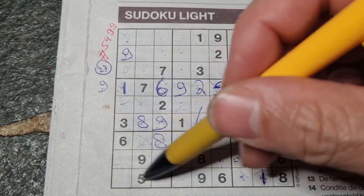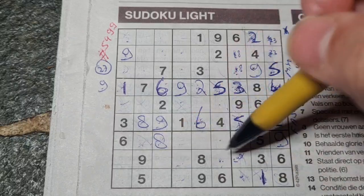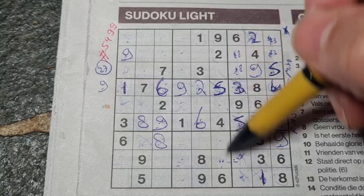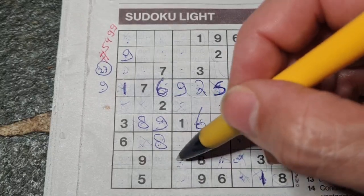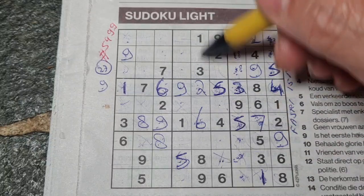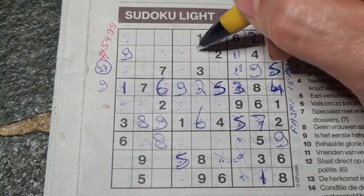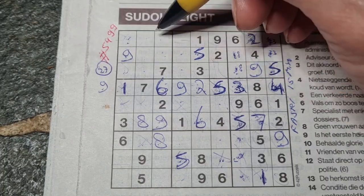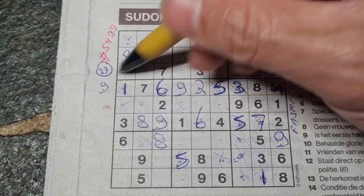5 in this row, 5 in the last row. So the row between, and only 2 places left for the 5 should be here or there. We see here a 5 in this column. No 5 there, 5 should be here. 5 in this column, 5 in that column. So the column between, the middle column, the only place left for the 5 should be there. 5. 2 numbers left in this big square.